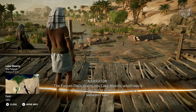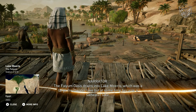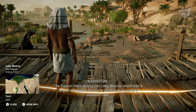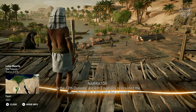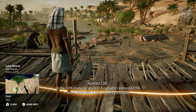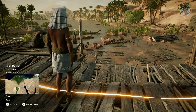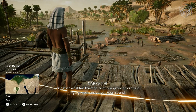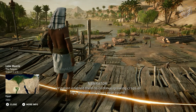The Faiyum Oasis drains into Lake Moeris, which was a large freshwater lake, but at some time became a saltwater lake. In the 12th dynasty, ancient Egyptians redirected the water flow with a dam and dug a supply canal, using the lake as their reservoir. Irrigation enabled them to continue growing crops of figs, grapes, and olives year-round.